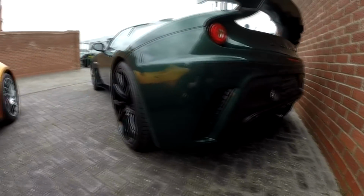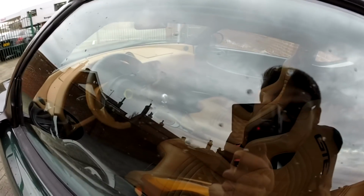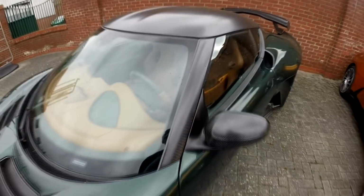And this, like the other ones here, is clad in excessive amounts of carbon and that is gorgeous. Proper manual gearbox look, lovely seats, carbon on the roof and on the windscreen mast.